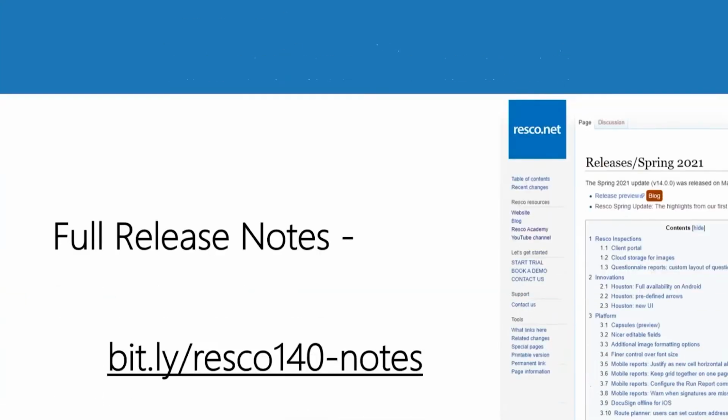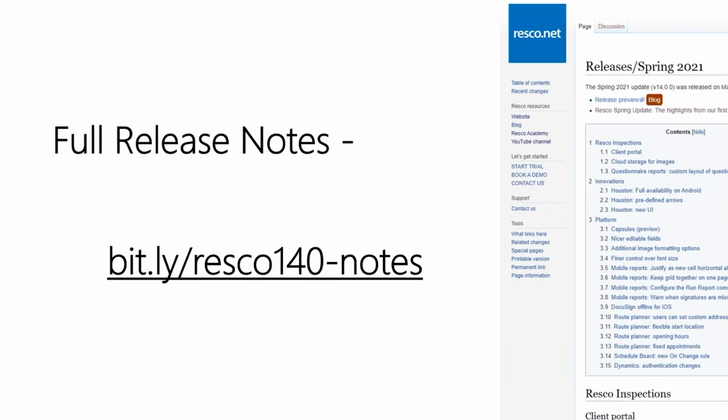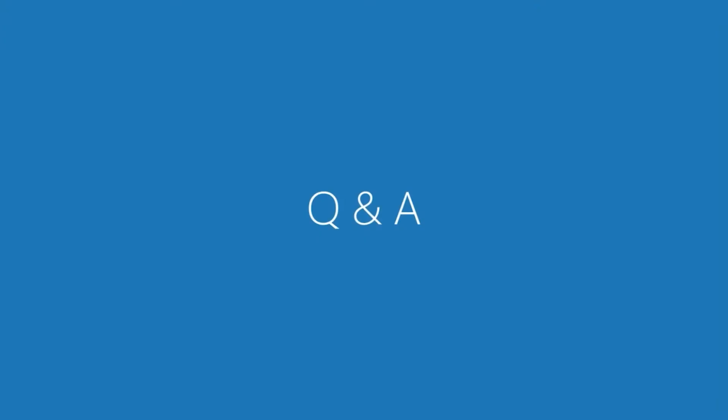I would also like to point your direction to our wiki page. You can use this short link to get to the release notes about the spring release. All these features and some more are written about in more detail. All the technical details, all the explanations, and also links to the way you can configure all of those features are available in our wiki. So for all the details, go there. And I think this is actually the end of our presentation, which brings us to the Q&A section.